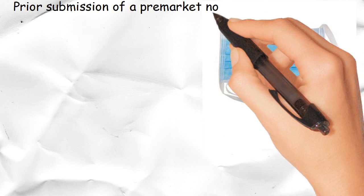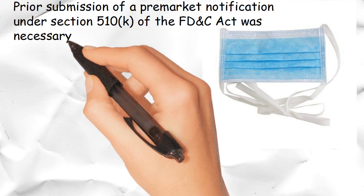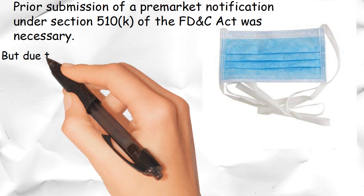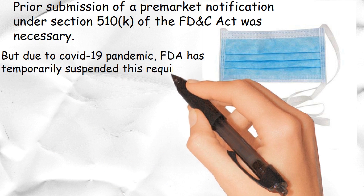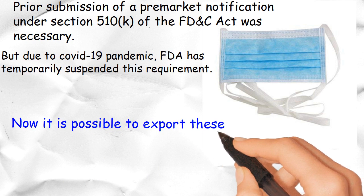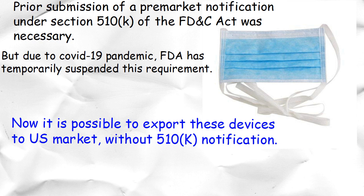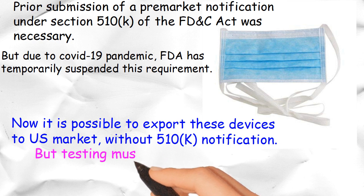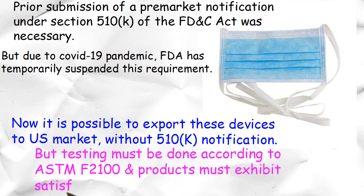Prior submission of a pre-market notification under Section 510K of the FD&C Act was necessary. But due to the COVID-19 pandemic, FDA has temporarily suspended this requirement. Now it is possible to export these devices to the U.S. market without 510K notification. But testing must be done according to ASTM F2100 and products must exhibit satisfactory test results.